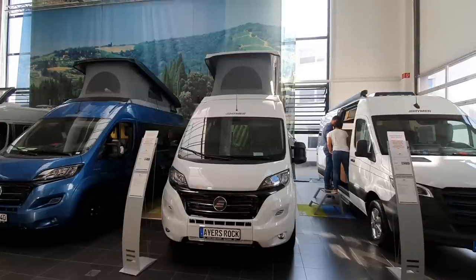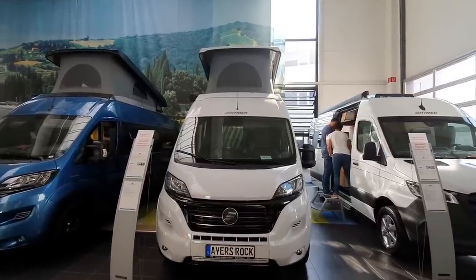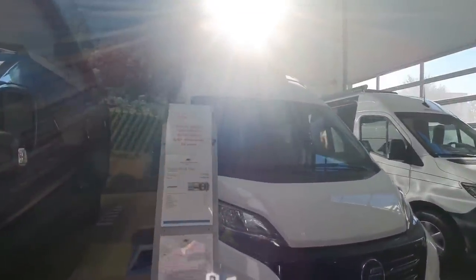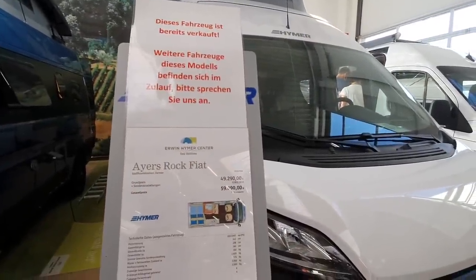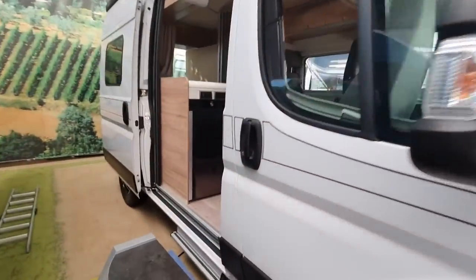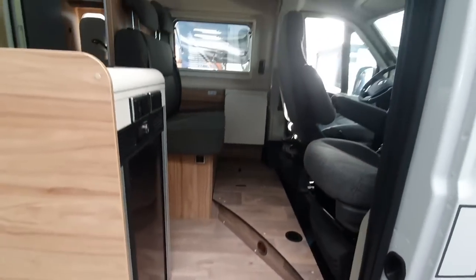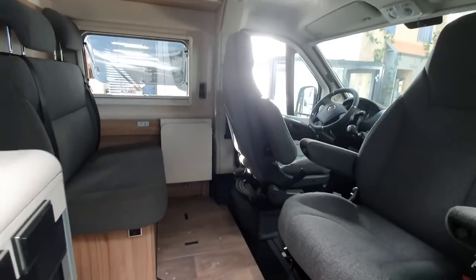This camper van is the Hymer Ayres Rock, a 541 centimeter long camper van on the Fiat Ducato. This thing here will cost in excess of 59,000 euros. It offers 4 sleeping places and it has well over 500 kilos of payload. So you can carry stacks of stuff in this.